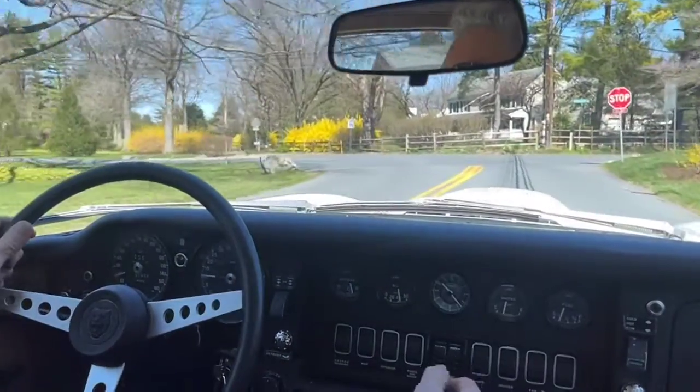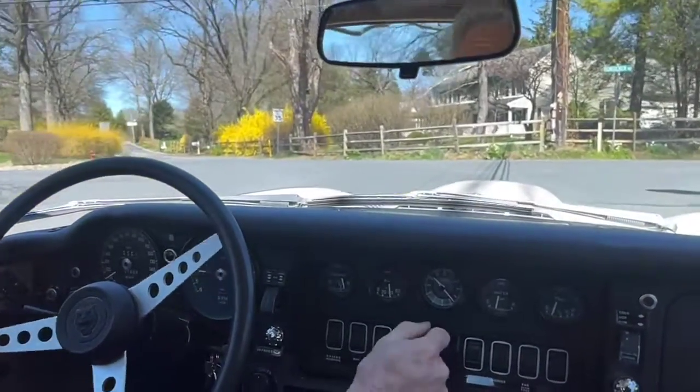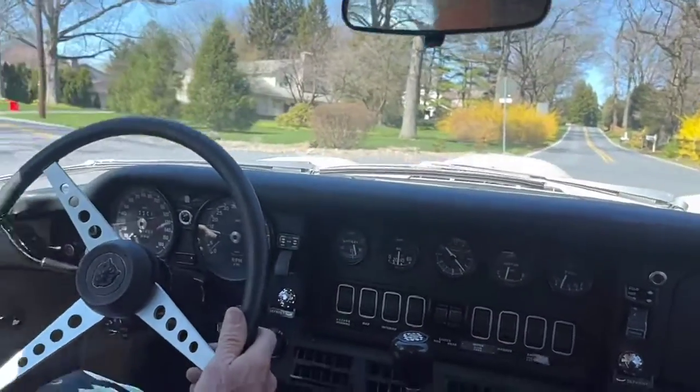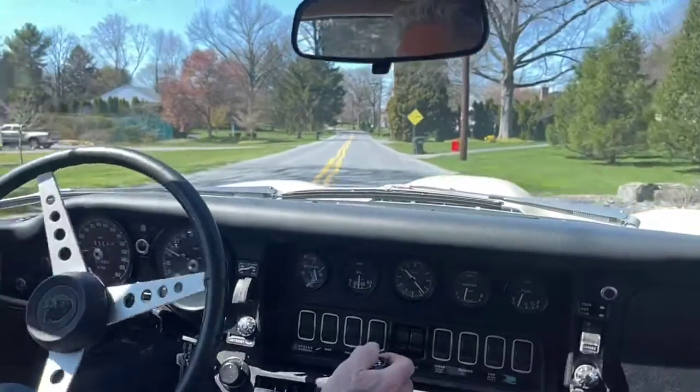Of course, it's going to be leaking a little bit. It is an English car, so we never promise they don't leak. But it was relatively dry underneath, which is what we like to see.